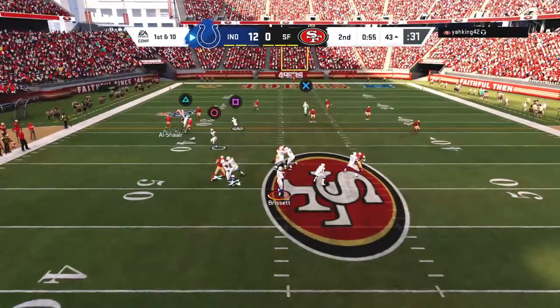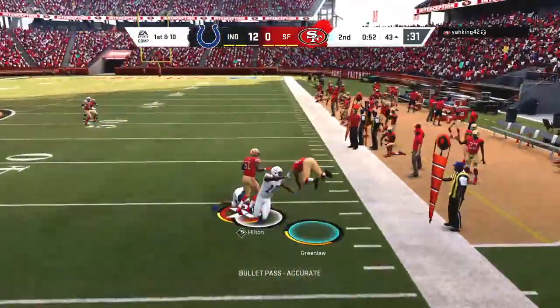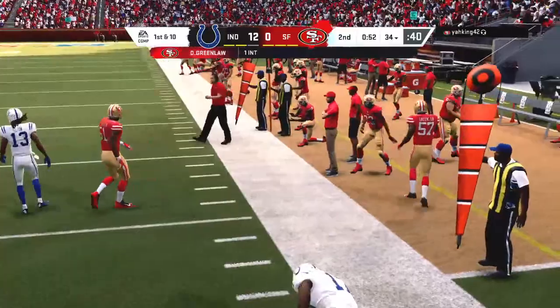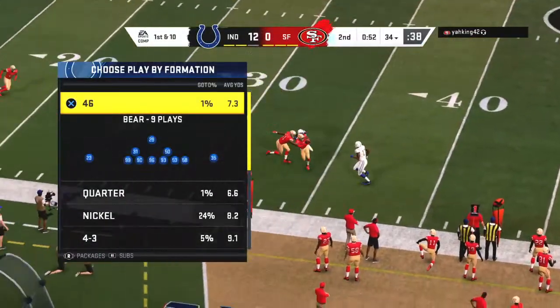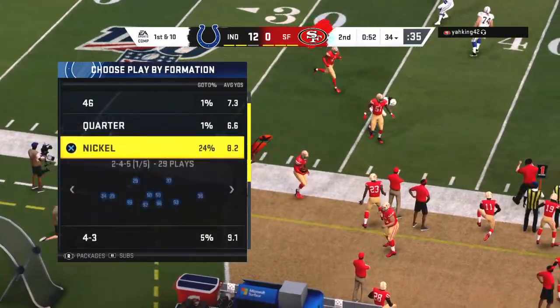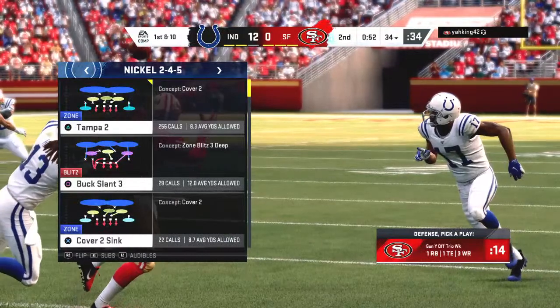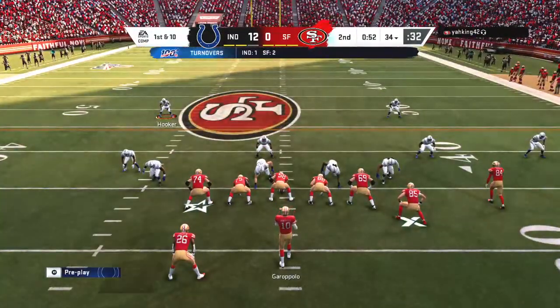Brissett on first down. Into double coverage, and it's intercepted. Picked off near the 34. And his guys are going to take over at the 34-yard line. Well, that's a drive killer right there. Not a really confident throw either. This one was kind of up for grabs, and it's going to come down in the hands of the wrong team.